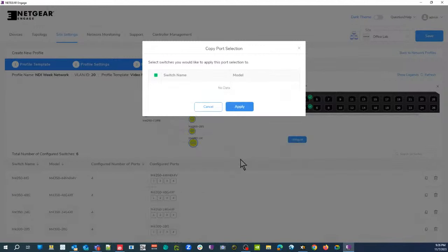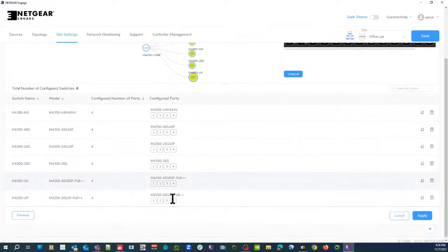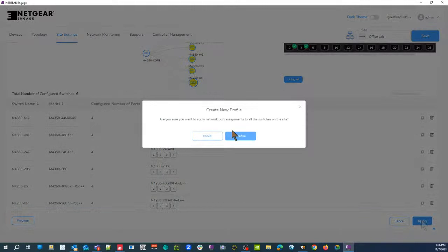So now all the switches are yellowish, and I can control quickly that all my switches have port 1, 2, 3, 4 selected. So we just apply that to the network together. So now we could stay there because it's done.